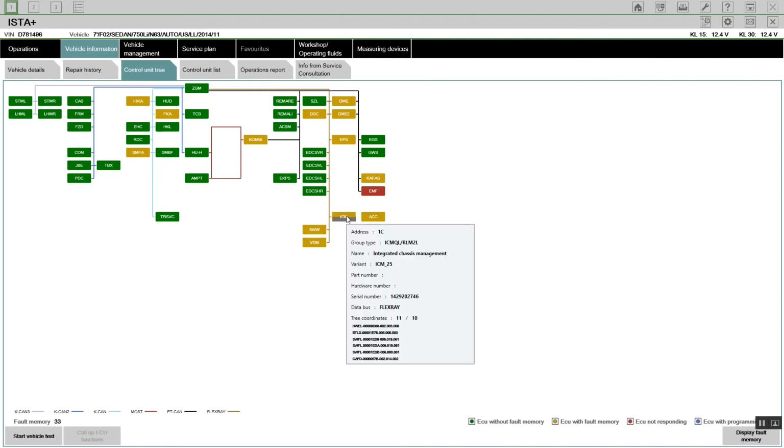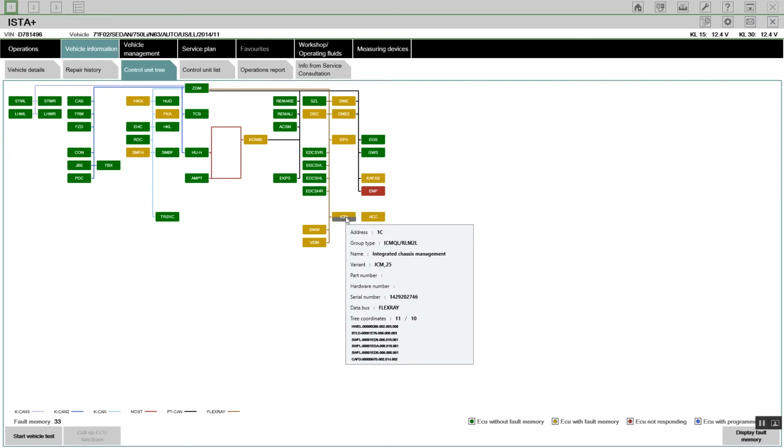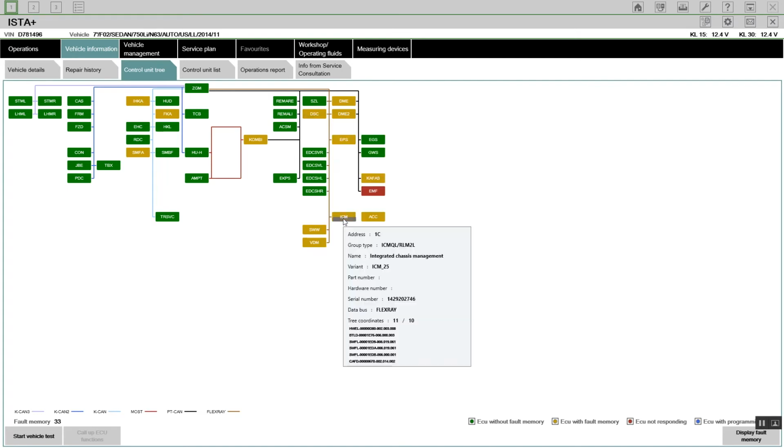This one here is the chassis management system. It is responsible for that. You see that little car symbol here with the little zigzag on it, that has to do with chassis management and the ABS system. Both of them work together. The DSC, dynamic stability control, works with this one, integrated chassis management for vehicle stability. As you can see, both of them are on the same bus line.